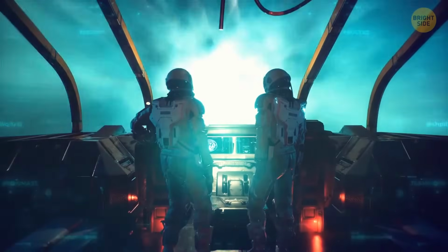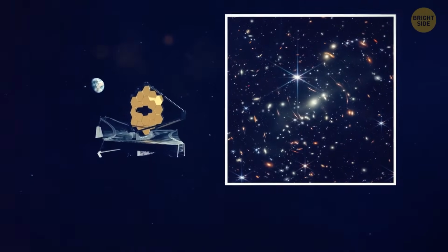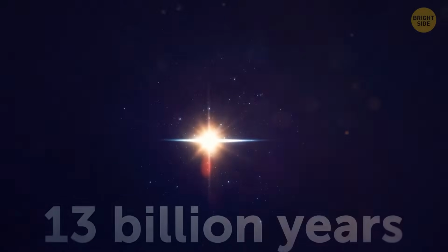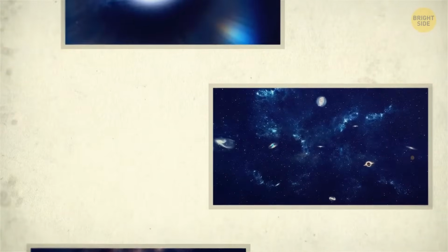What are these discoveries and what do they mean to us? Let's find out. Recently, we unveiled the first color image from the James Webb Space Telescope. It's a mind-bending photo capturing thousands of ancient galaxies. This oldest documented light in the history of the universe dates back over 13 billion years. That's just 600 million years after the Big Bang. It's like getting a sneak peek into the universe's baby album.